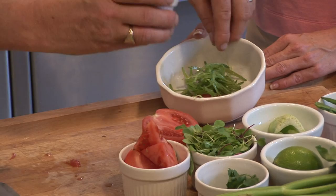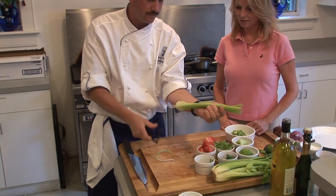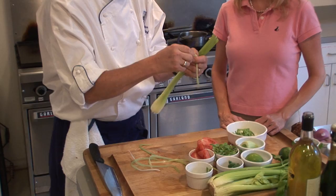Okay. And then here we have some celery. So we just hold it at arm's length here, and we run a peeler down from top to bottom, like this, removing all the outer skin. And if you've ever eaten celery in a Bloody Mary before, you'll see how stringy and tough this is, and it gets all between your teeth and is horrible.